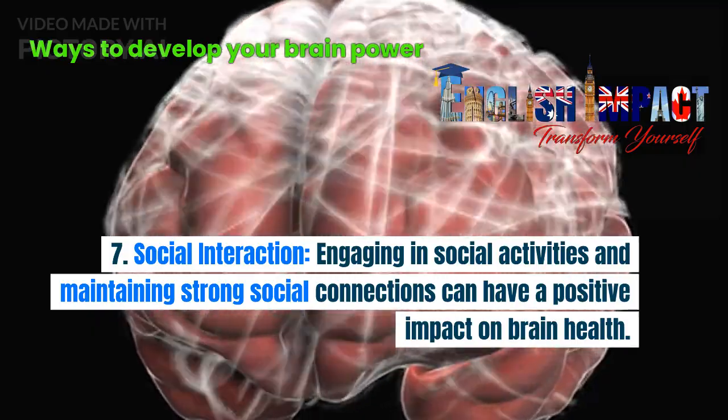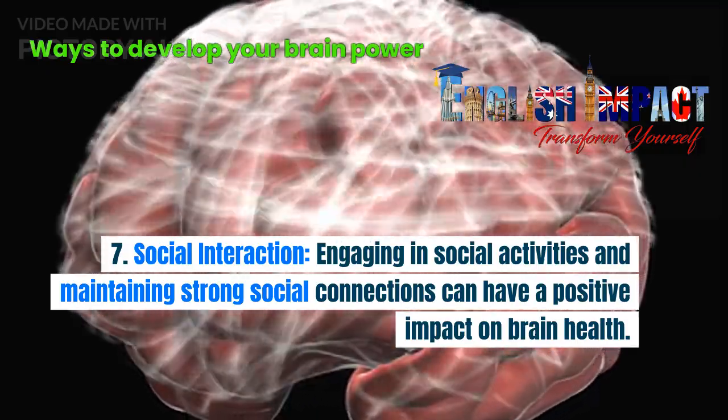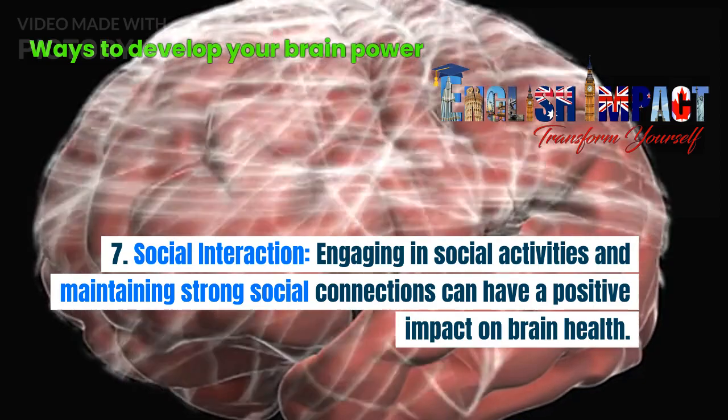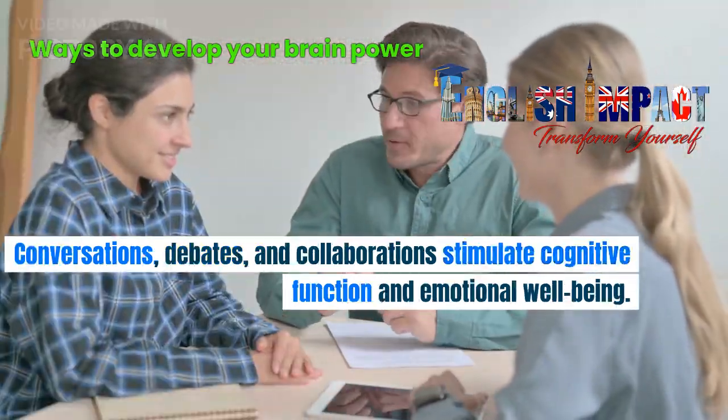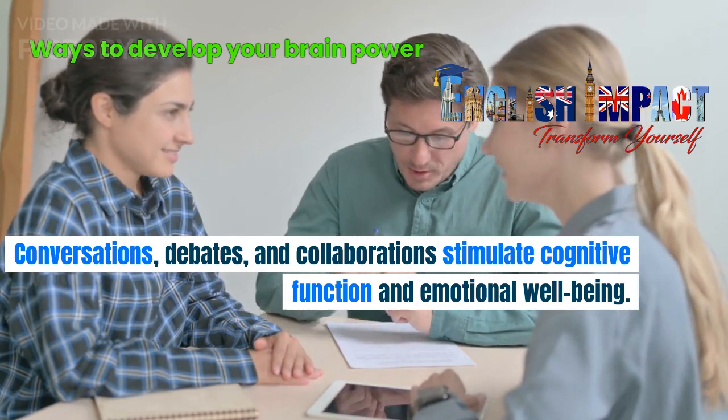7. Social interaction. Engaging in social activities and maintaining strong social connections can have a positive impact on brain health. Conversations, debates, and collaboration stimulate cognitive function and emotional well-being.